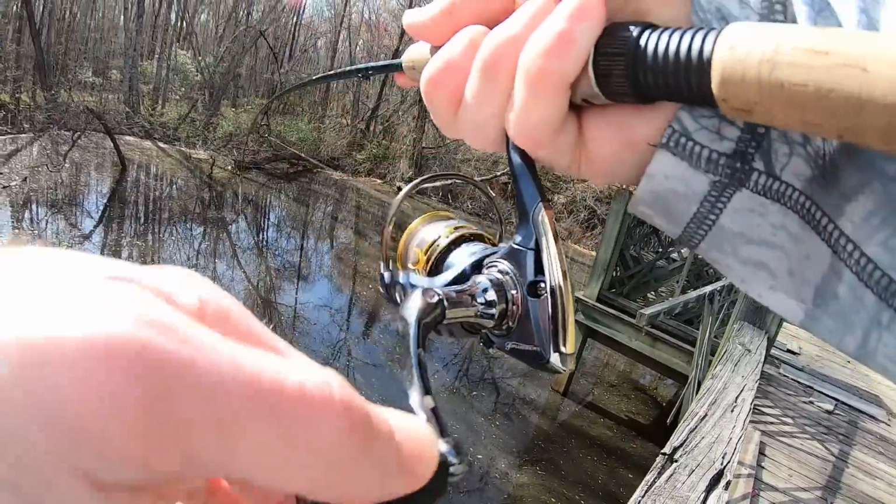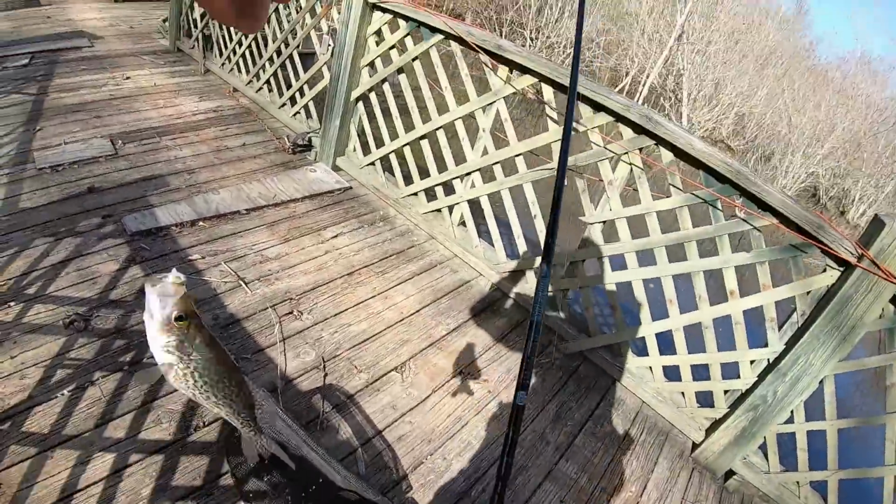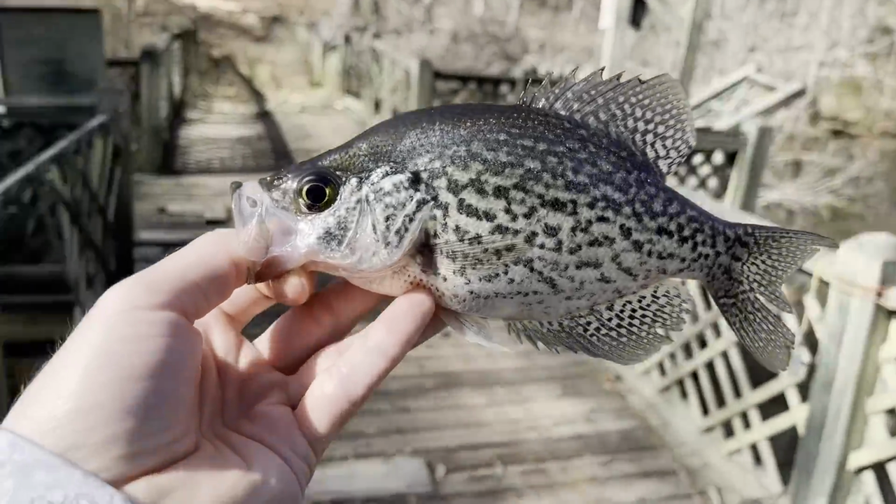Fish on, another crappie. Well, that's a good one. That's a real good one. About a 9-inch crappie.